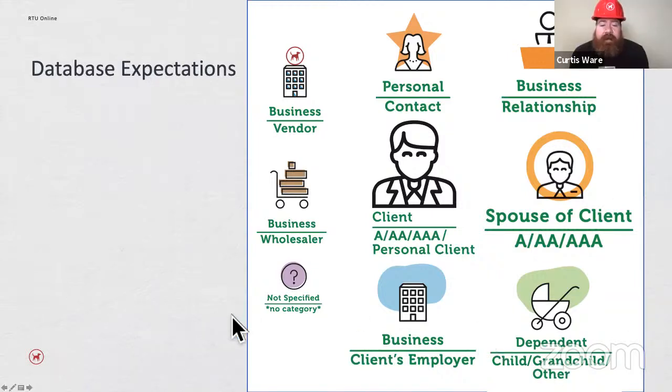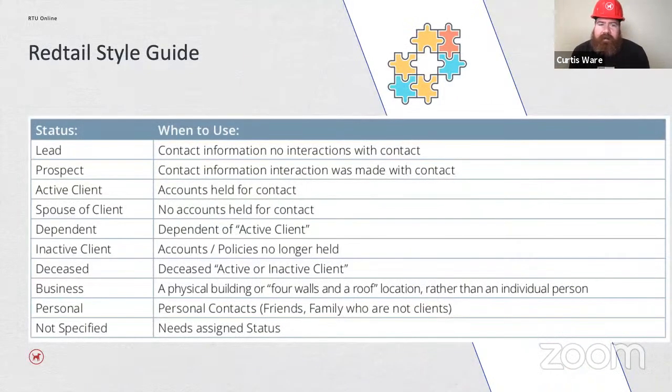Definitely. And again, you get to decide what your statuses are, what your categories are, what's most important to you. But on top of that, you still need to ask, how do you define that? What are those definitions going to be?